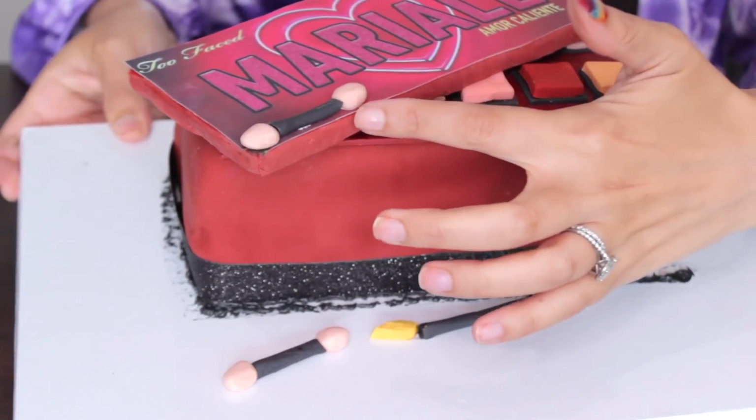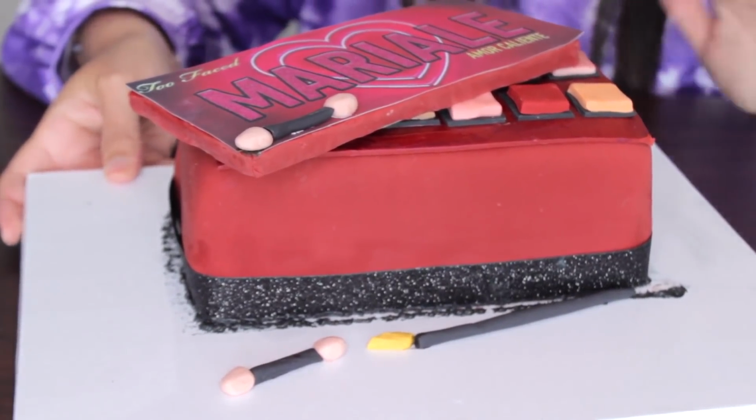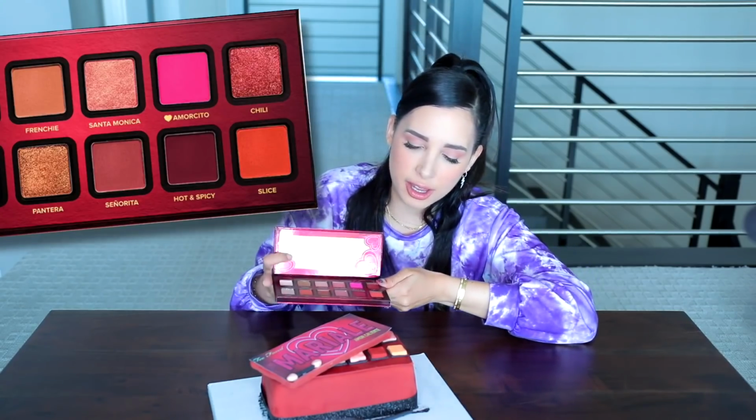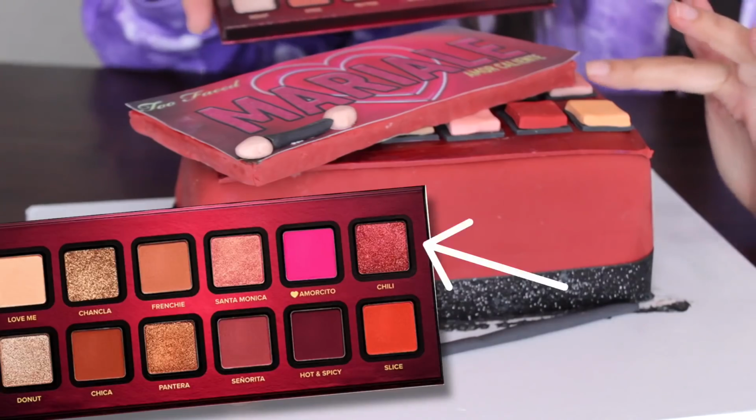They put a little makeup applicator here, which I think is also cool. I mean, those were little things that they added. And then they have the eyeshadows. So for the eyeshadows, I mean, they're not the exact same colors, but they are pretty similar. So this would be Slice in my palette, and Slice is this kind of dark orange, and they put a light orange, but still, I mean, this is just a bakery. And then this one is Chili.